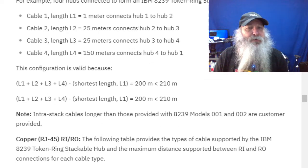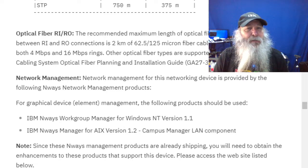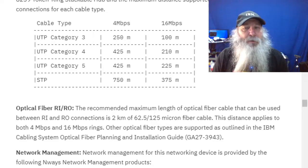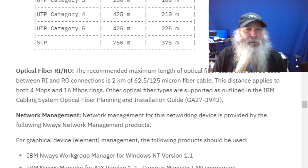And they give all the configuration listings or examples of how you've got to set up that cabling. And so even here it talks about that fiber ring in, ring out. Recommended maximum length of optical fiber cable that can be used between ring in and ring out connections is 2 kilometers. And I'd have to look at the fiber size. That's probably still speaking of multi-mode fiber. So that's more than the distance I even am looking for. With multi-mode fiber, for the lengths that I have, it's going to be a maximum length of probably 75 feet, the longest fiber runs that I have within my house, just to interconnect the switches.